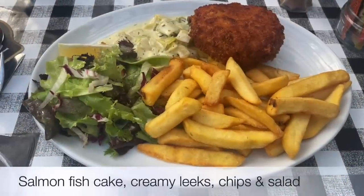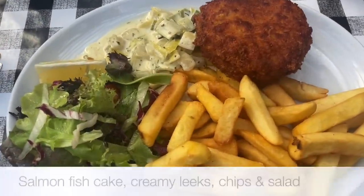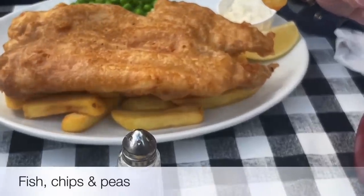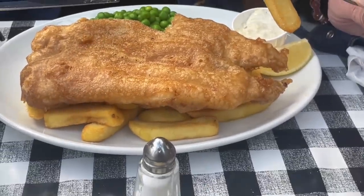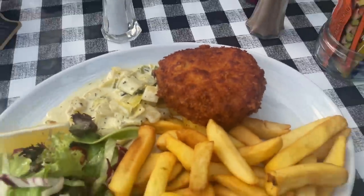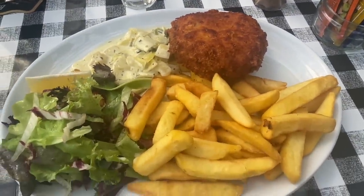Not as nice as the fish and chips, I'm not going to lie. These were salmon fish cakes. I'm not the biggest lover of salmon, but the whole thing overall was very nice. Mr. What's for Tea decided to have the fish and chips that I had the night before because it was just absolutely delicious, and I was secretly wishing that I'd get that as well.